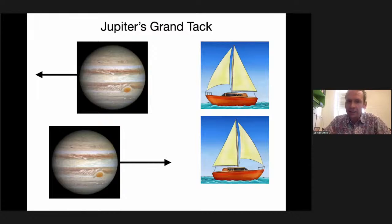So the general idea for this is a very dramatic set of events that happened early in the solar system's history called the Grand Tack. So this is Jupiter's Grand Tack, and it's kind of a funny word. It comes from a sailboat. Say a sailboat will tack by going one direction into the wind and changing its direction. So we think Jupiter had that. Instead of the sailboat, we have Jupiter. And we have Jupiter migrating closer and farther away from the sun.